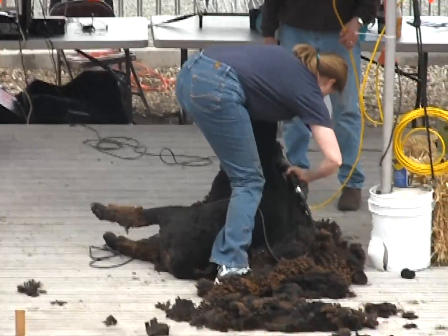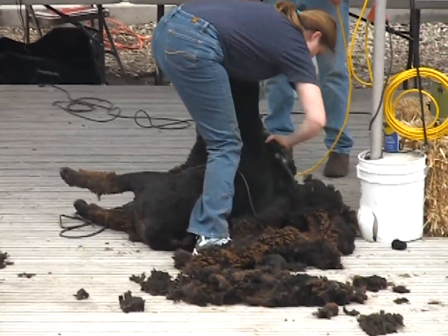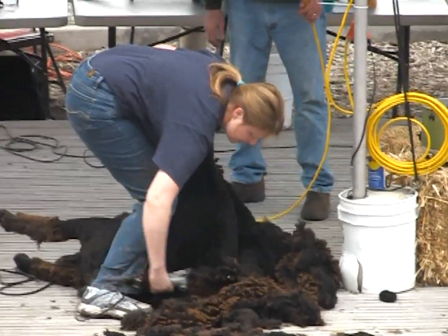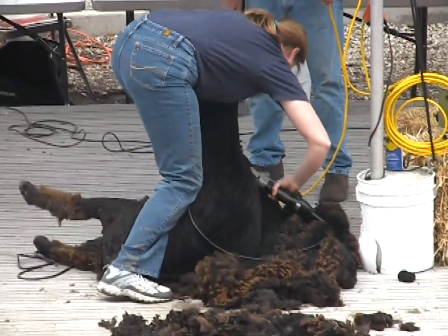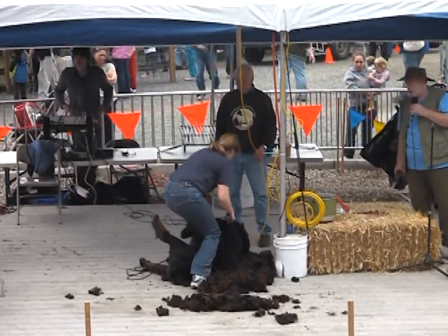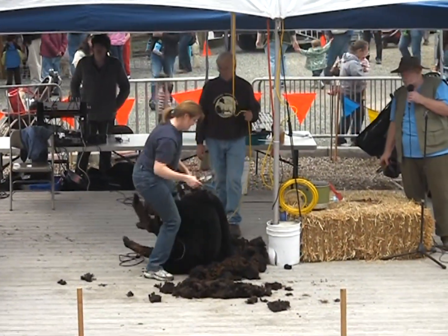Any more questions? This animal's a little harder to show than the white ones because it's so dark. The joint between what you've sheared and what you haven't disappears in the blackness. That's why it's good to have really good light when you're shearing a dark animal.